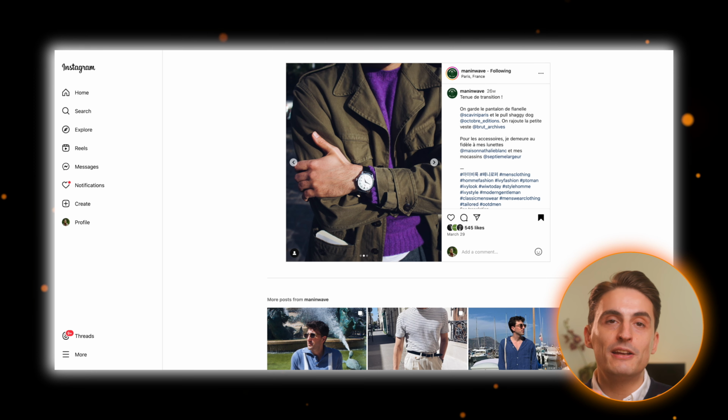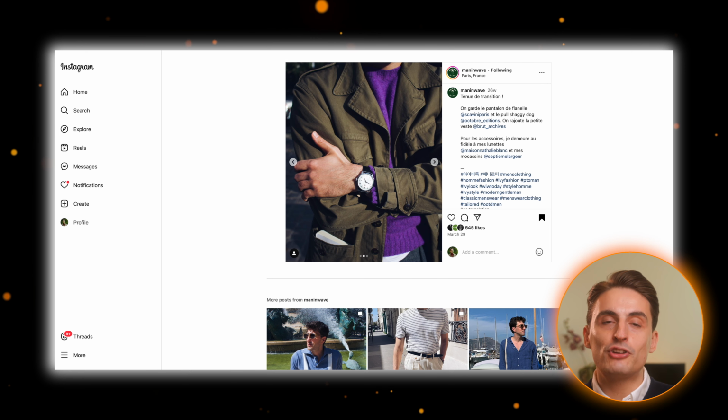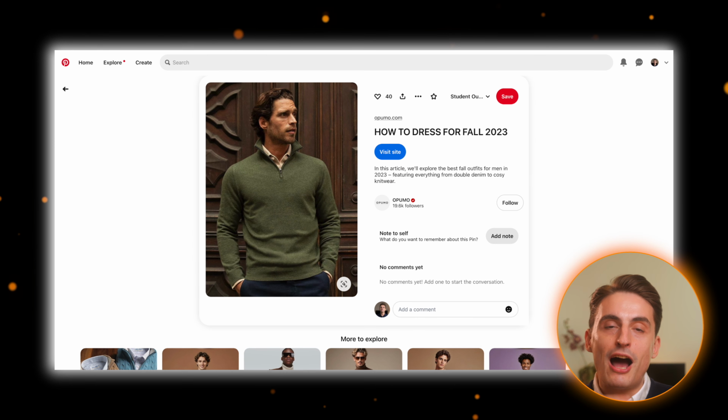A good example is this bright purple sweater here by Mikael from Man and Wave, which adds a nice pop of color under his green jacket. For my fun sweater, I went with this burnt orange lamb wool sweater, again by Malux. Sweater number 5 is the half zip sweater.